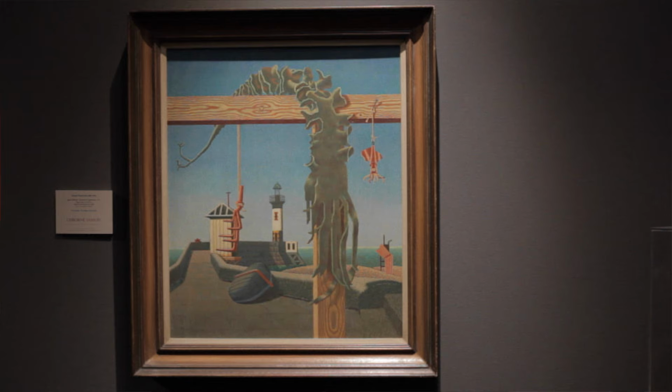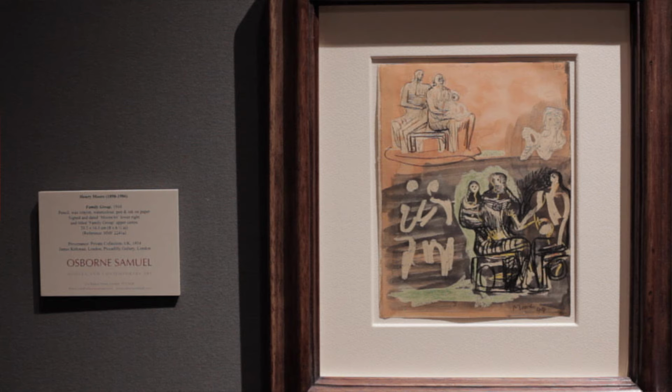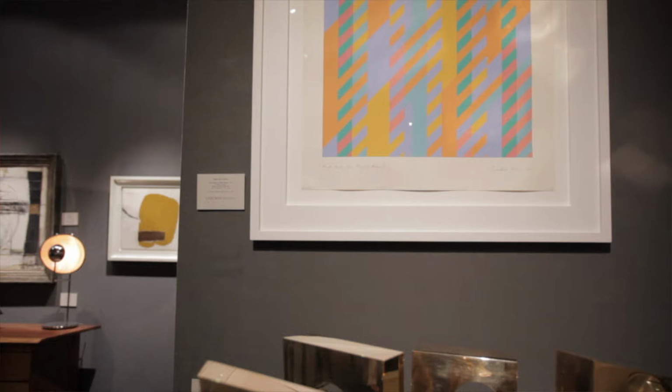The show runs in the gallery until the end of July, and after Masterpiece finishes we'll put it all back together again in the gallery. Also, our website has full information about everything in the show.